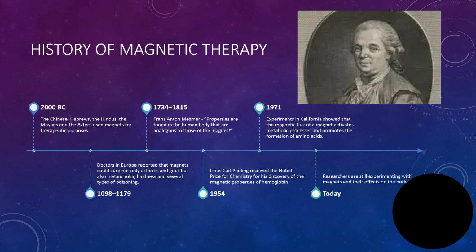Today, researchers are still experimenting with magnets and their effects on the body, so there is no conclusive research that states magnet therapy is very therapeutic or that it cures anything. So they're still researching exactly what it does to the body and the benefits of it.